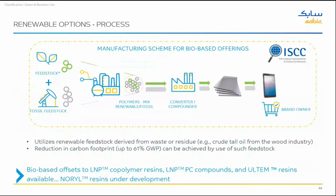This represents a manufacturing scheme for the bio-based offerings. On the left, you can see both bio feedstock and fossil feedstock come together as part of the conversion and compounding, ultimately resulting in the final products. Again, this is renewable feedstock derived from waste or residue. The reduction in carbon footprint can be up to 61% by using such feedstocks.